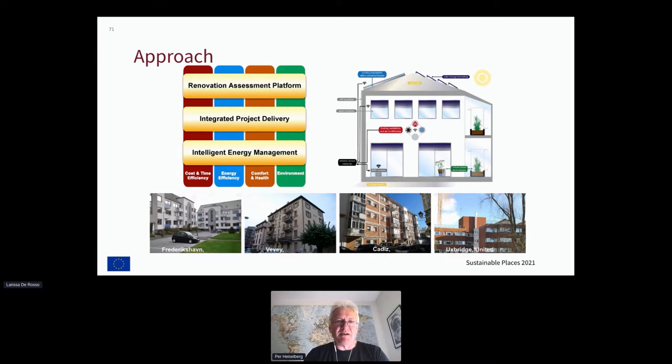Then we have also looked into different technologies that could be applied and could improve the efficiency of the building. And these have been related both to energy efficiency measures as well as to measures for on-site renewable energy production. And then we have tested both the development of the renovation or refurbishment process as well as the different technologies on these 4 multifamily dwellings in these 4 different countries. Today, I will mainly focus on presenting the outcome of the renovation assessment platform. So this means this part of our work on the process phase.